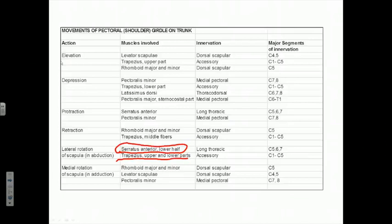in the upward rotation. So upward rotation is certainly being controlled by nerves similar to those that were controlling either protraction or retraction. Then our medial rotation, or our downward rotation that occurs as we return the arm to its anatomic position, is going to be assisted by gravity.